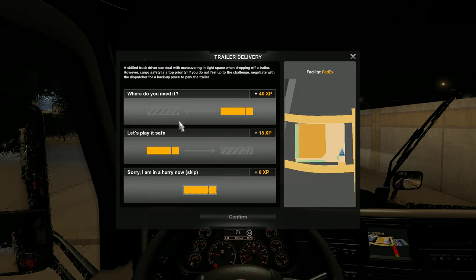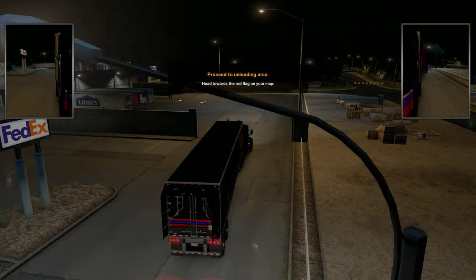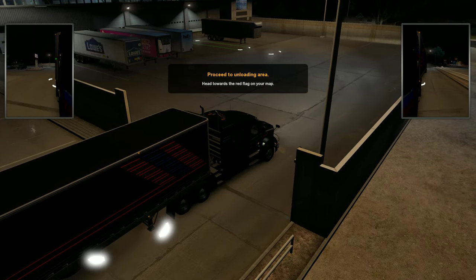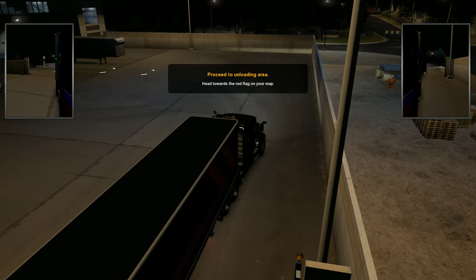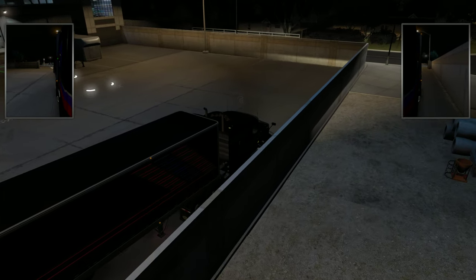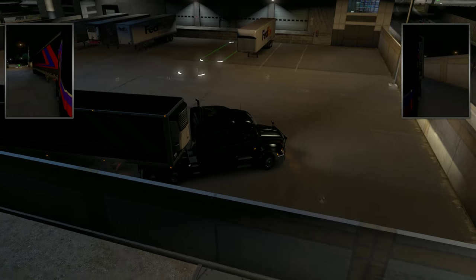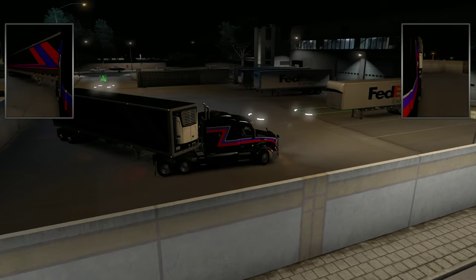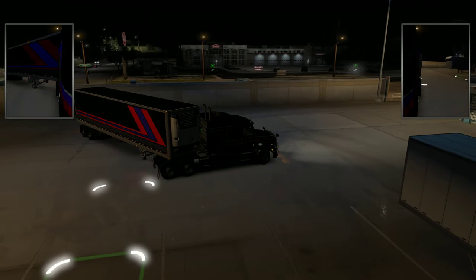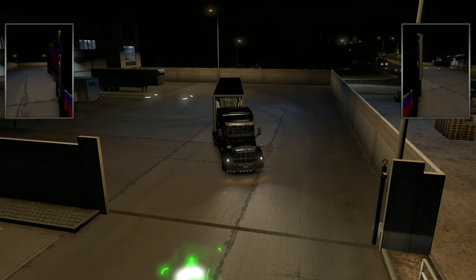All right, where they want it. Okay. We can do it. Let's just get turned around here. I thought I put side lights on this truck, but I guess I didn't. I'll change that. It looks so much better with side lights, with marker lights.